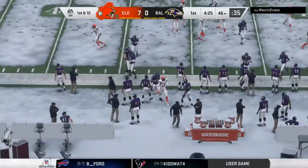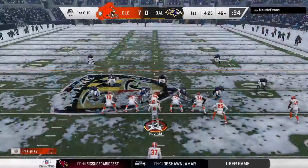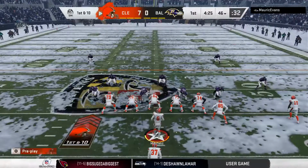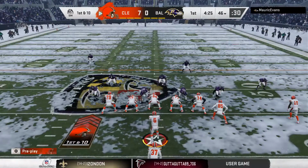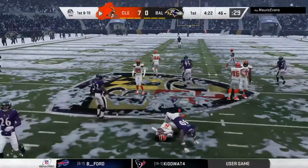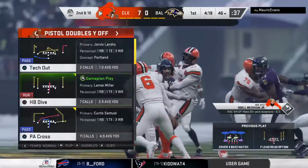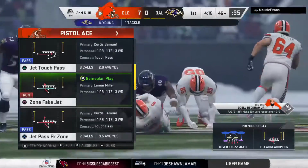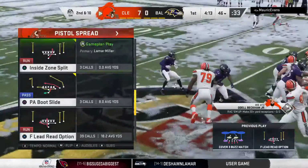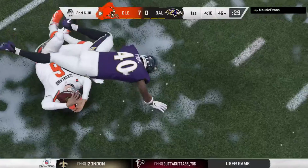1st and 10. The Browns drive about to get started. They'll be looking to duplicate that first drive, the one that got them that 7-0 lead. Of course they would. Look, they're on the road. So getting the 7-0 lead was huge for them, right? Imagine getting up 2 touchdowns on the road, taking the crowd out of the game. It'd be ideal. Brings up 2nd and 10 at the 46-yard line.